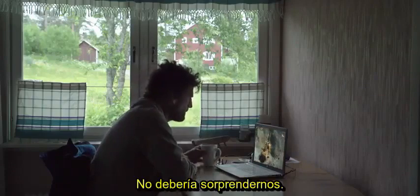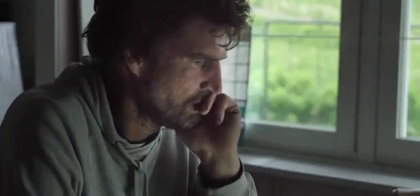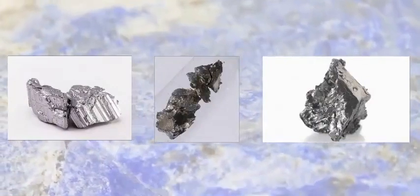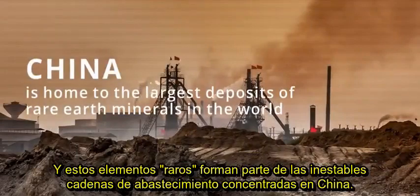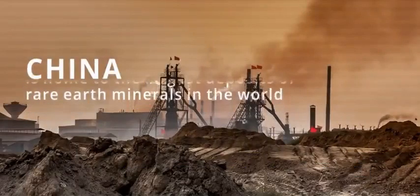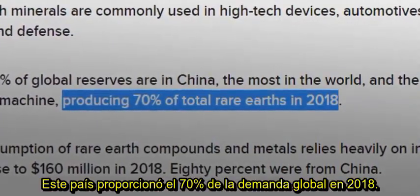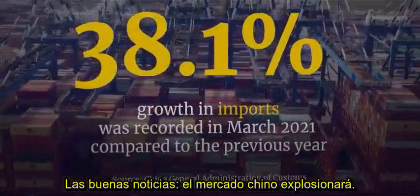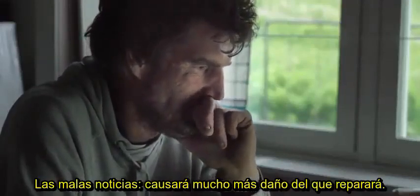It's not a surprise. Windmills heavily rely on critical minerals: neodymium, praseodymium, and dysprosium. And these rare earth elements rely on volatile and Chinese-concentrated supply chains. China delivered 70% of the global demand in 2018. The good news: the Chinese market will go wild. The bad news: it's damaging a lot more than it will fix.